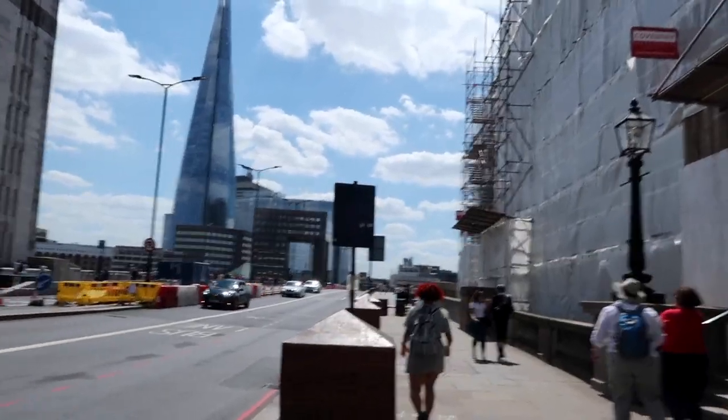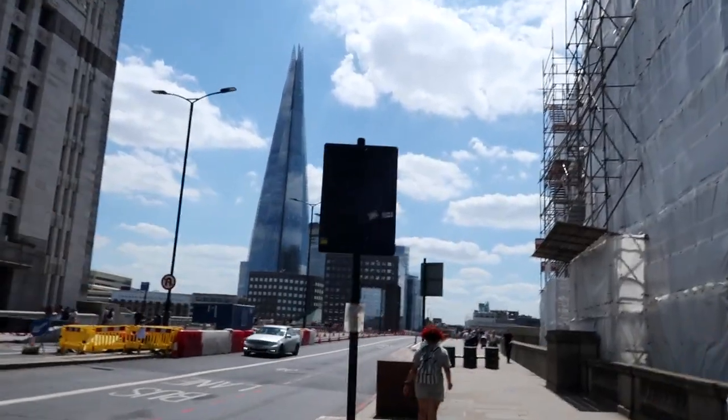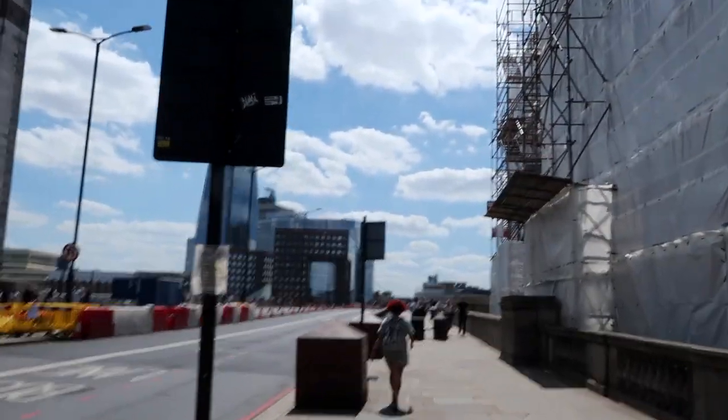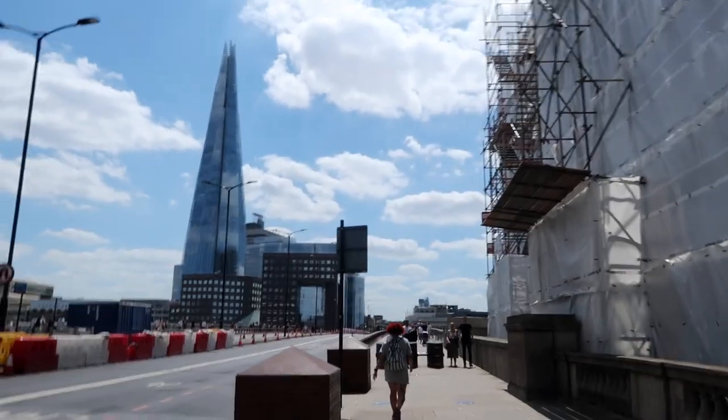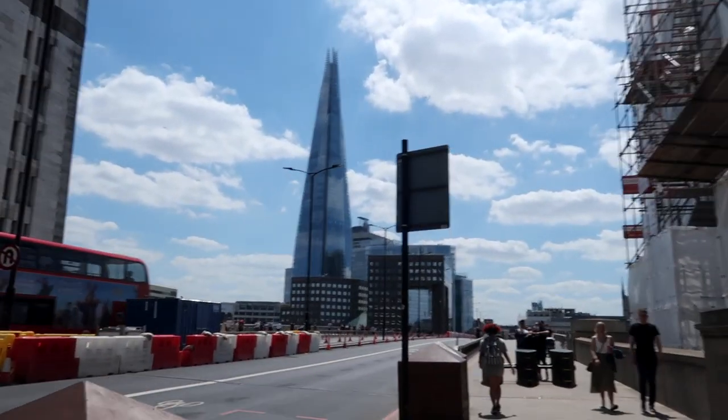Super hot today, you can just tell how sunny it is. I think it's gonna peak 30 degrees, but yeah, we're gonna have a good day. Let's get on it. So we're currently heading over London Bridge now. You can see this massive building here, that's the Shard. That's the latest London kind of, is it a landmark? Yeah, that's the newest one, I think.